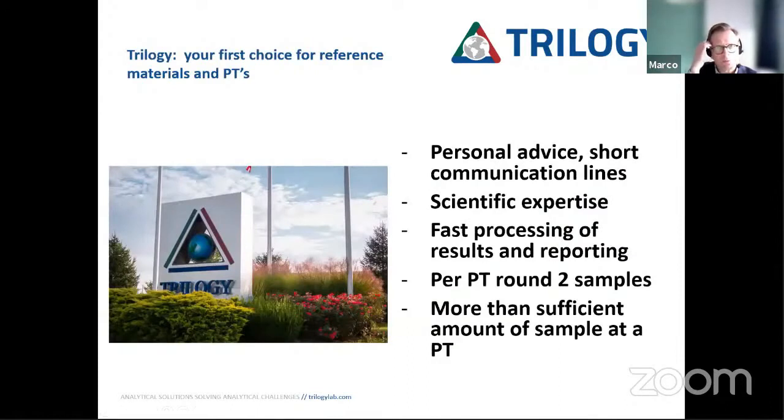And what is unique for Trilogy, and why these materials from Trilogy are on the market and quite successful, especially for mycotoxins. Like I said during my presentation, when it's possible, we use naturally contaminated material, and thanks to our colleagues in the USA, we can do that because they have access to that. They are in the USA a very known laboratory for testing mycotoxins, so they have a lot of samples, and they can help us with that.